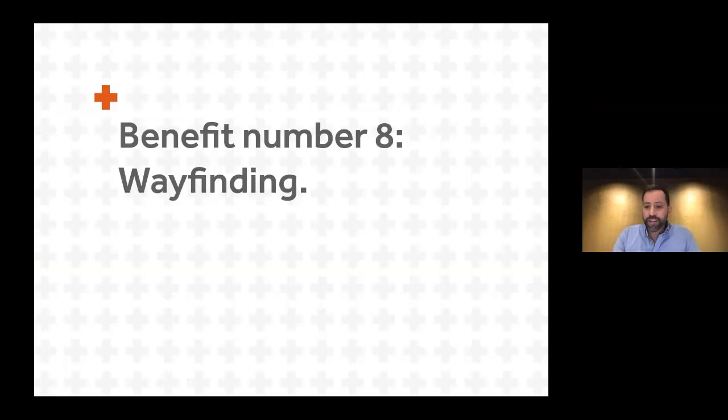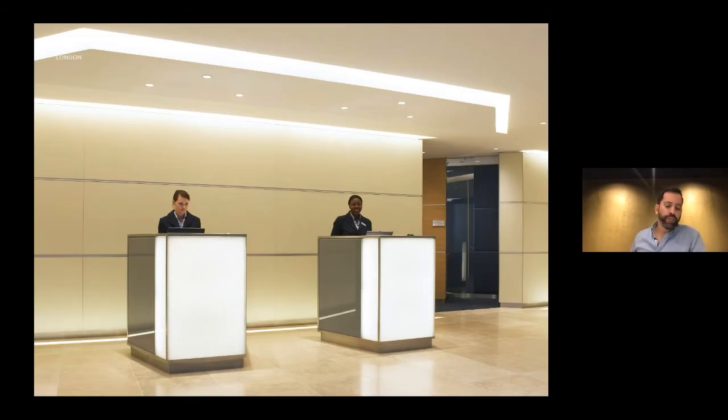Number 8 of 10, wayfinding. Very, very simple tool. It's a great benefit. The eye is always drawn to the brightest point in a space. Simple. The eye is always drawn to the brightest point, which means if we put light in or around or over the reception desk, the eye will be drawn to the reception desk if it is brighter than the rest of the space.